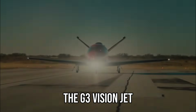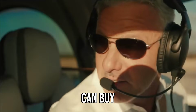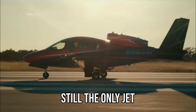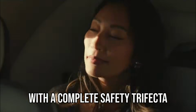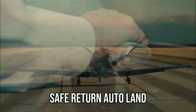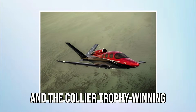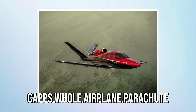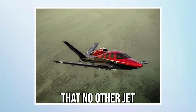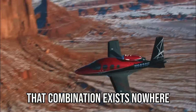The G3 Vision jet remains the only single-engine personal jet you can buy. Still the best-selling jet in general aviation. Still the only jet with a complete safety trifecta. Dual redundant systems backing up every critical function. Safe return auto land that can land the plane autonomously if needed. And the Collier Trophy-winning CAPS whole airplane parachute. Think about that. 3 layers of safety that no other jet manufacturer can offer. That combination exists nowhere else.